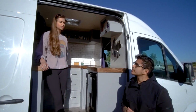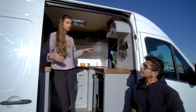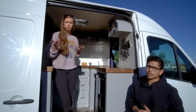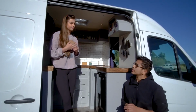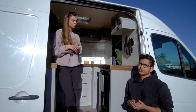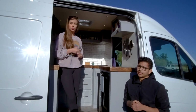We have 400 watts of solar up on the top. For what we consume, I think we ended up with a perfect amount of power and storage. For what we use in a day, we can literally hang out in the van all day, use the stove, the lights, and the fridge. The fridge is on all day, and we have no issues with it.